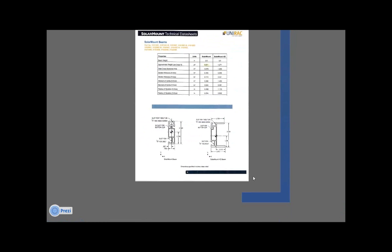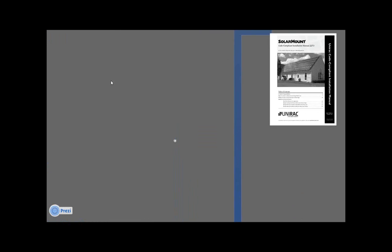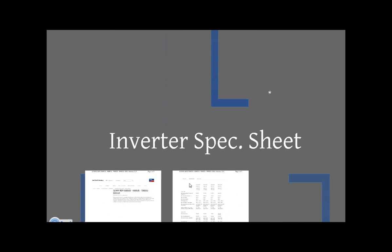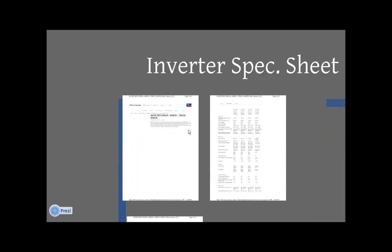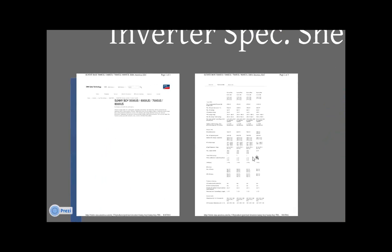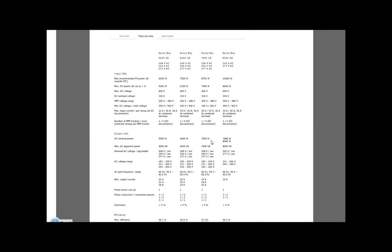And then finally, there are some spec sheets that are a little less fancy, but still, once again, answer all the questions that need to be answered. So this is a spec sheet for the inverters. So you can see a lot of data here on voltage tolerances and things of that nature, all provided by the manufacturer based on their testing.